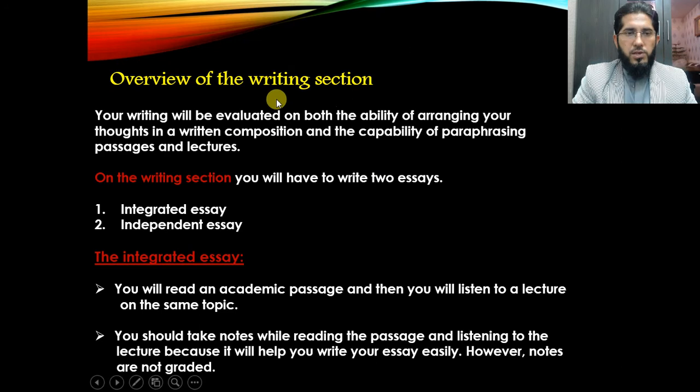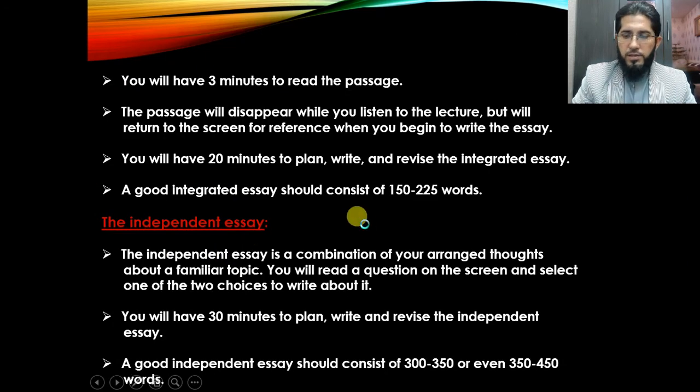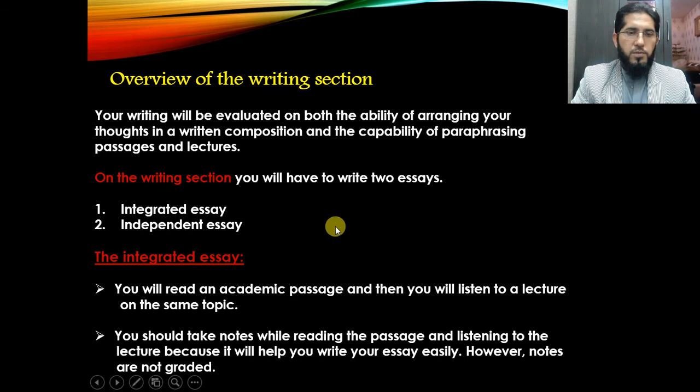Overview of the writing section. Your writing will be evaluated on both the ability of arranging your thoughts in a written composition and the capability of paraphrasing passages in lectures. On the writing section, you will have to write 2 essays: integrated essay and independent essay. At the beginning, I think I explained the difference between integrated and independent essays, and in the future I will have specific videos about them, inshallah.